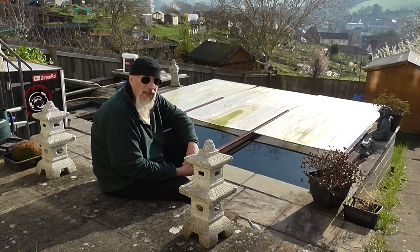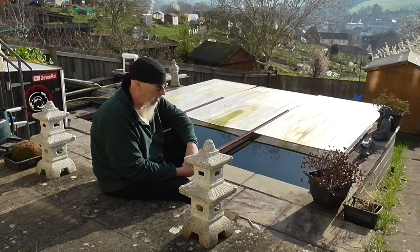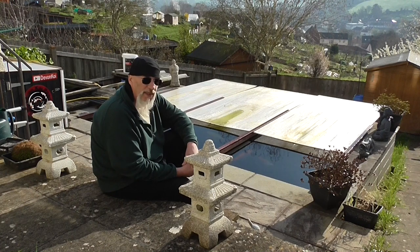Pond's at about 8 degrees. Yesterday, end of the day, it was nearly 10. But 8 degrees this morning. A couple hours of this sunshine will soon warm it back up. Nighttime temps are dropping down. But yeah, it's time to take these covers off. So I'll flop the camera up a minute, whip the covers off. I'll just stack them against the edge for now.